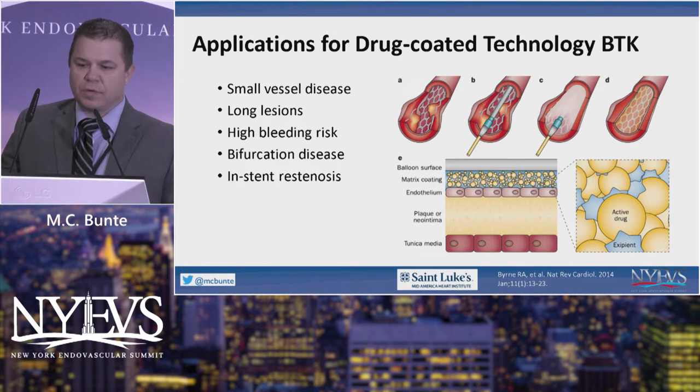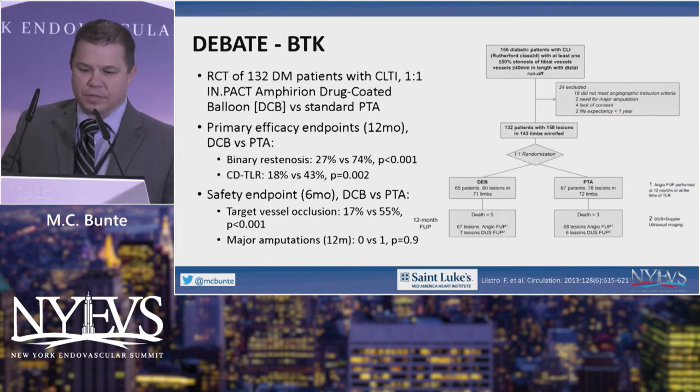Drug-coated technology, and specifically drug-eluting balloons, has been an opportunity that provides some hope, given the small disease and long lesions that we treat. Some of these patients have high bleeding risk, so DAPT can become an issue. With bifurcation disease, balloons perhaps lend more flexibility in treating these lesions, as well as the obvious benefits of drug-coated balloons for in-stent restenosis and other applications.